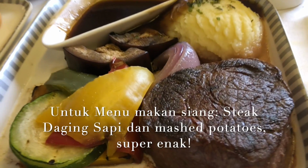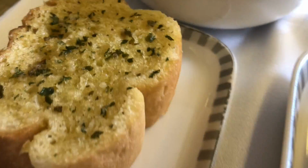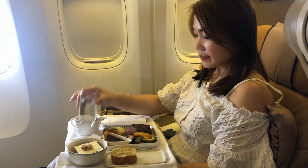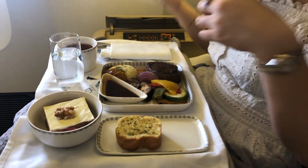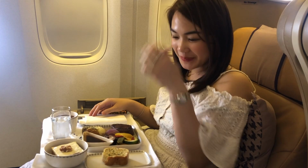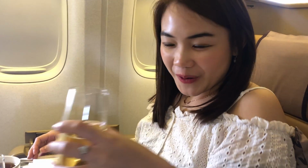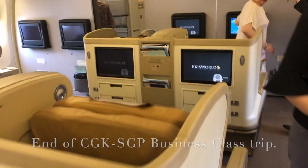So I decided to take seared tomatoes of beef in thyme juice with roasted vegetables and mashed potatoes, and for dessert carrot and walnut cake, and they give me bread rolls, and this is how it looks like. So I'll be enjoying my meal, and the taste is amazing. Jakarta Singapore business class trip.